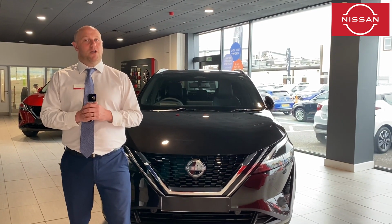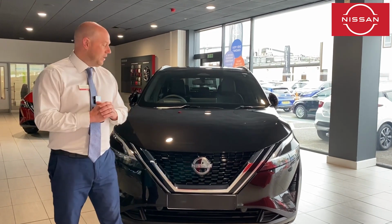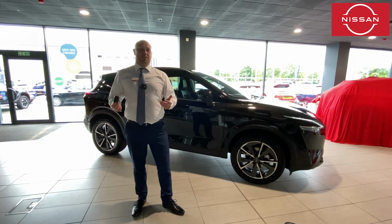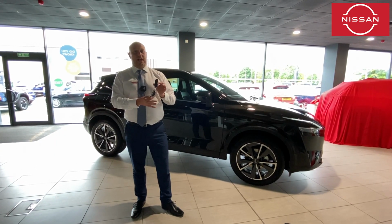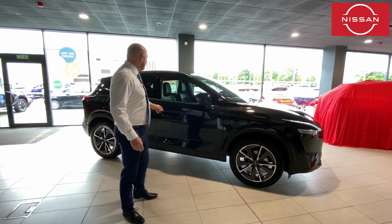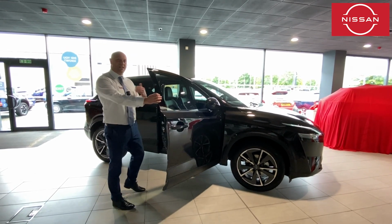I'm here to give you a guided walk around for the new Nissan Qashqai Tekna model year 2022, as denoted by the new badge here. Now the My 22 model year comes with upgraded intelligent keys. These can stay in your pocket, which means you can walk up to the car, press the button on the side there, open the door and simply step inside.